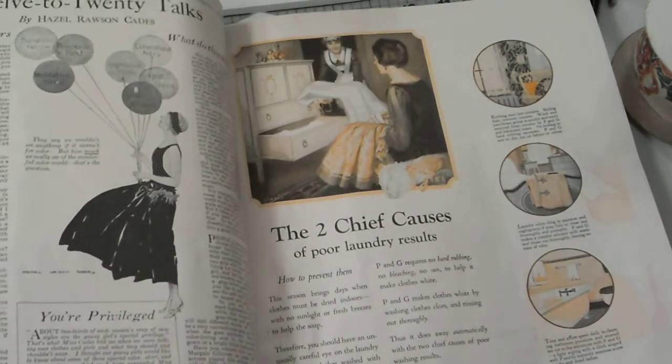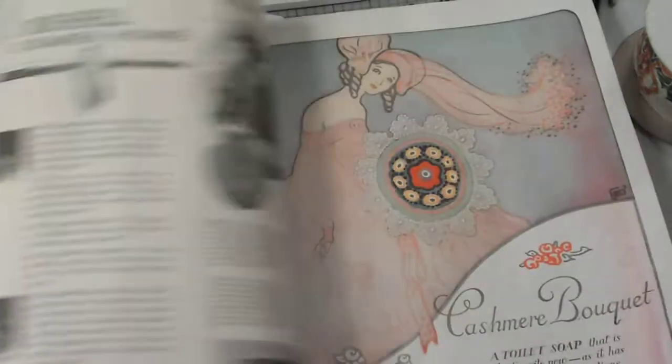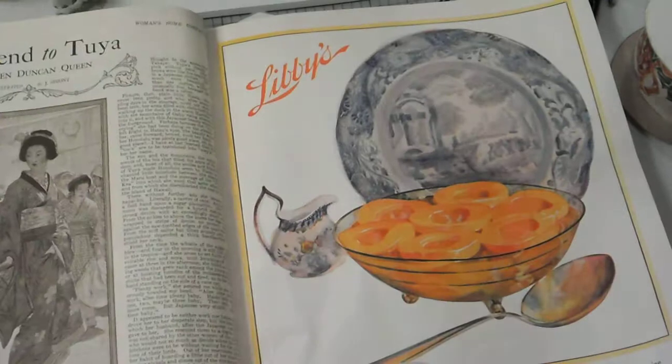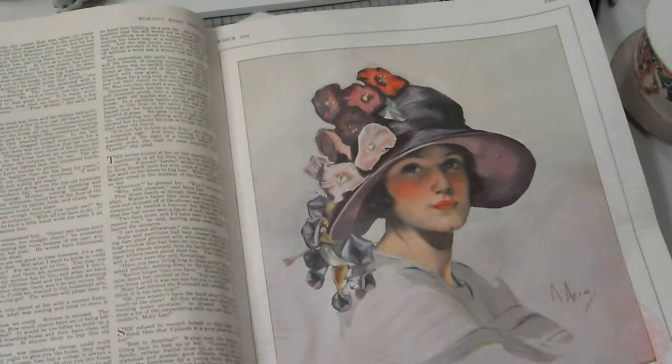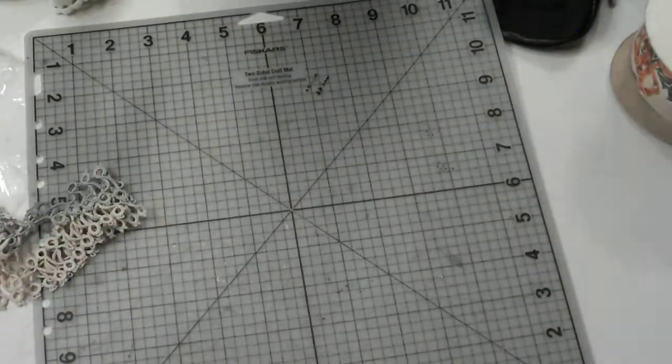But look at all these delightful, delightful images. So I was very excited about the 2 chief causes of poor laundry results and how to prevent them. I have to read. Anyway, so that's fun. Look at that. Anyway, I'm not sure what I'll do with it, but it was pretty awesome, so I picked it up.